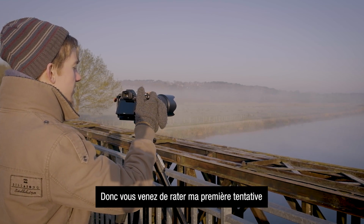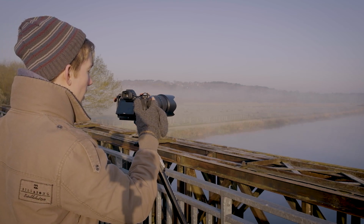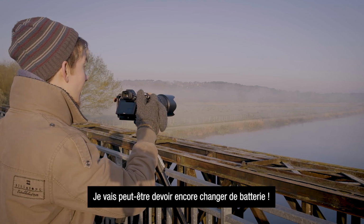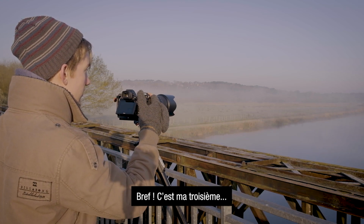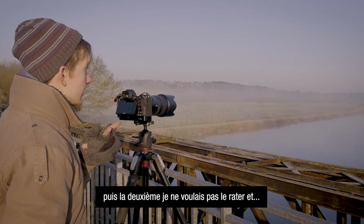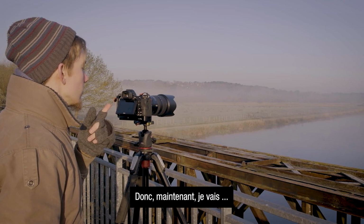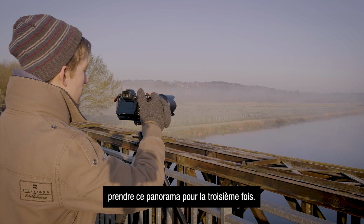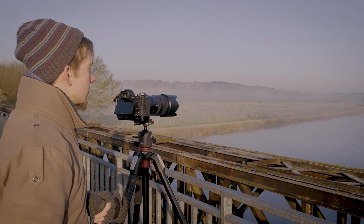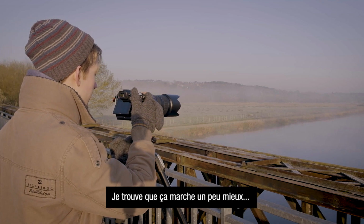So you just missed my first attempt at this composition because I'm running out of battery as well on this camera, so I might have to change my batteries again. Anyway, this is my third attempt at this panoramic. You missed my first two attempts because the first one I wanted to get in and not miss it, and the second one ran out of battery. So now I'm going to take this composition for a third time, and hopefully it'll give you 3 different versions of the same image. I'm slightly more zoomed in than I was before, so I'm going to take this panoramic twice because I found that it works slightly better.